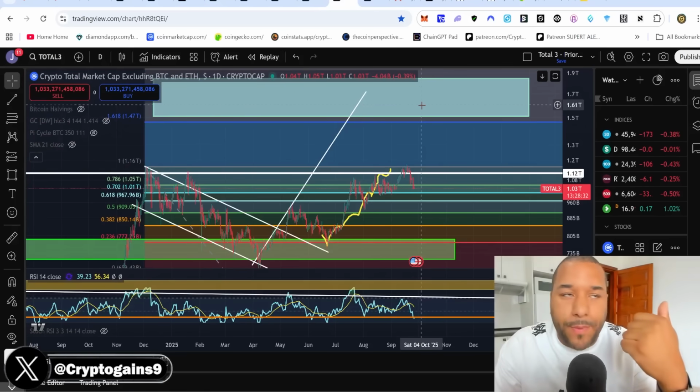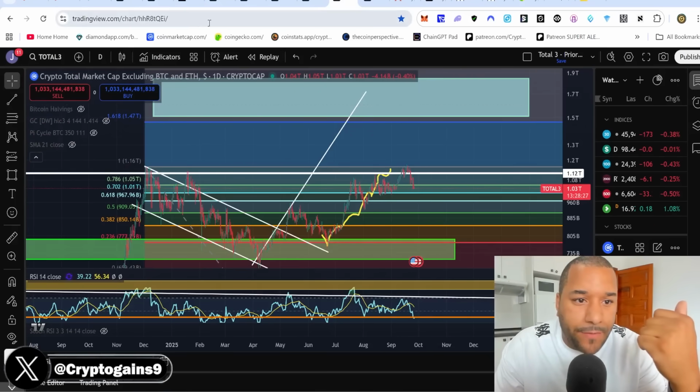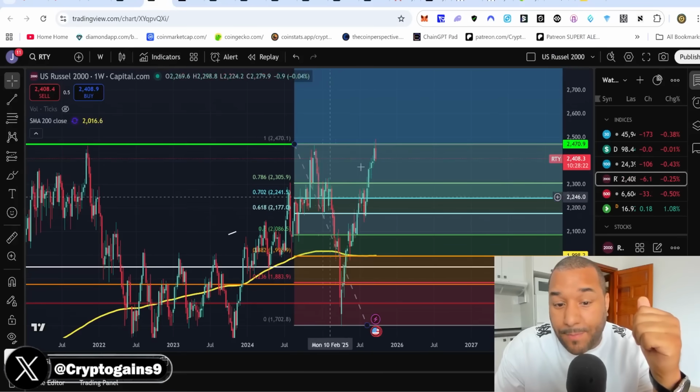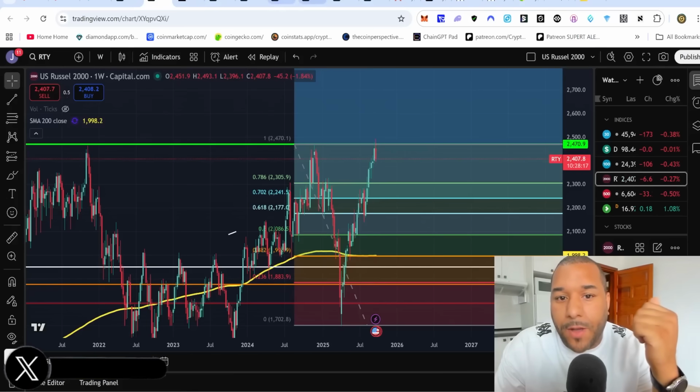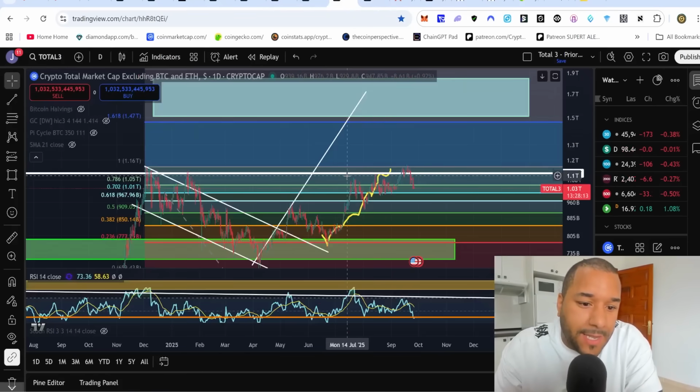I see a lot of people looking at the stock market, certain charts, which I did bring up one of them because it's quite interesting. This is the RTY, which is the Russell 2000. Apparently, we are tied to this, so we will see what happens. If this can go up, then obviously the rest will go up. It's interesting. But my main focus is just, you know, you can see it clean in the charts here with the altcoins.